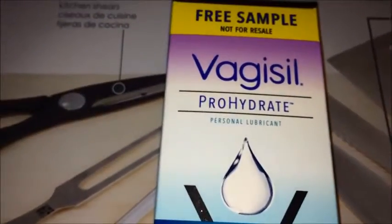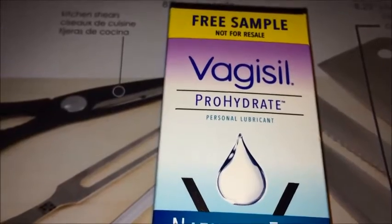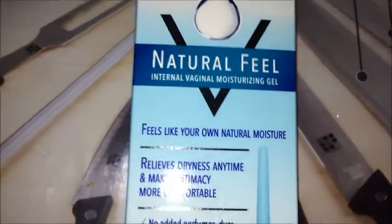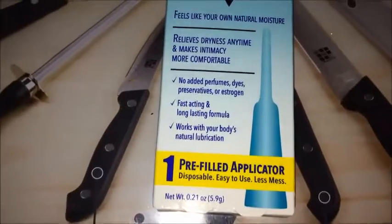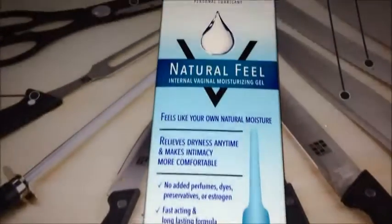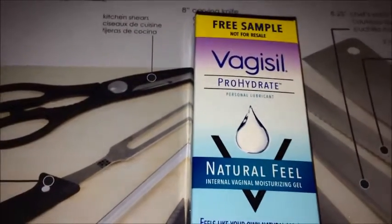I also got this, but I'm not gonna lie, I am not liking this product, because if you really read it, yeah. So I don't know, I'm probably gonna throw it away. I just wanted to still show it to you, even though you're like, you're crazy for showing that on YouTube. It's not my fault they sent me this.